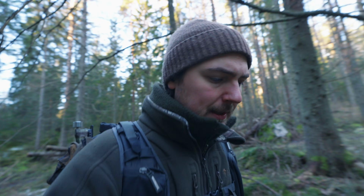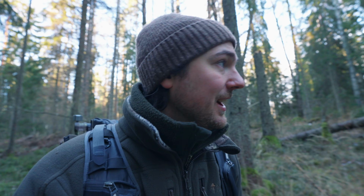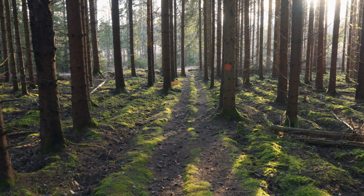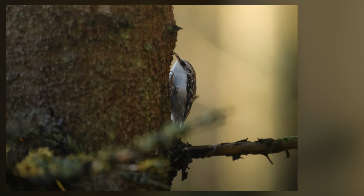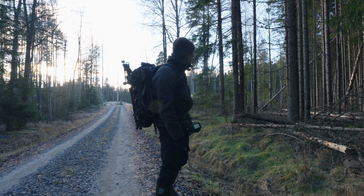So soon we'll be back where the dippers might be, so I hope we can sit down and wait a little bit and hopefully see them. That would be nice. This looks insane. I'm gonna show you. Not the best shot, but we at least saw something.